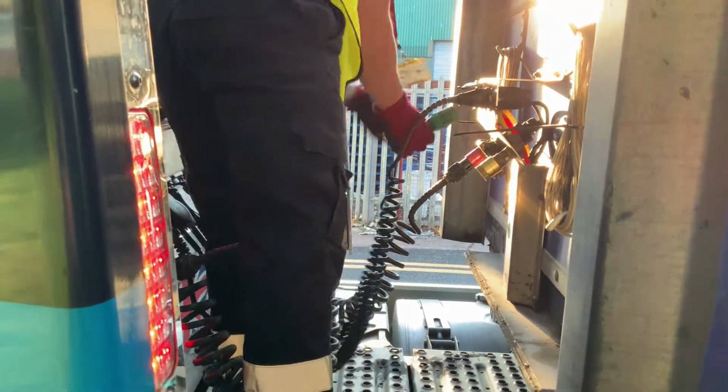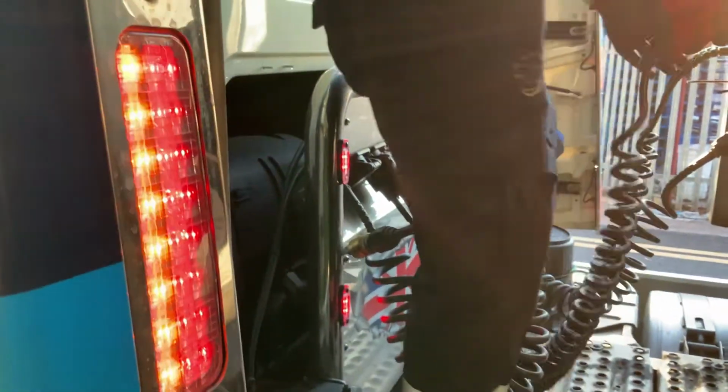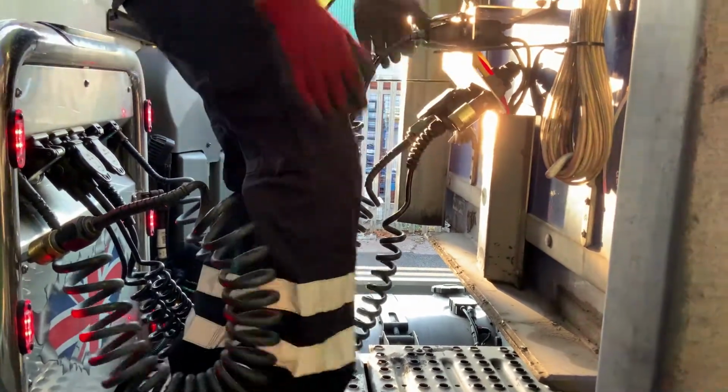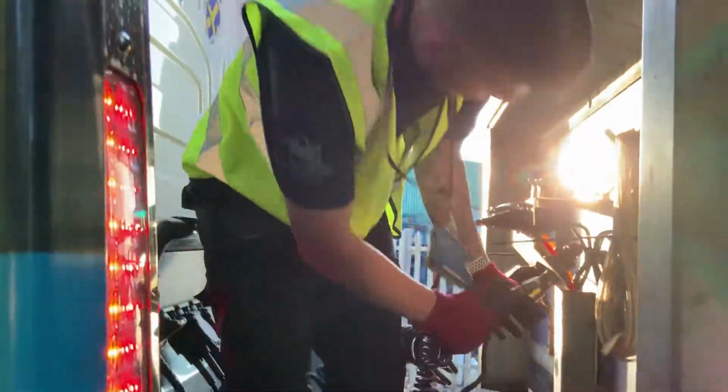That's your two electrics, to make sure all your lights are working. This one is your ABS, your anti-braking system, to make sure the wheels don't lock up if you use just the brake hard, loaded or empty. And this is your secondary air now.